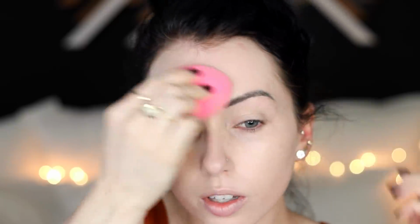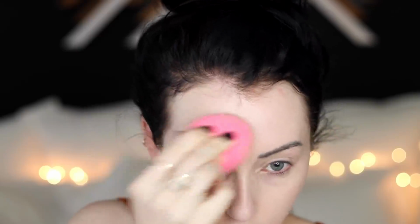I'm just gonna smooth this over the center of my forehead and across. And I do want to build this up to get it to full coverage. So I'm gonna add a bit more and blend that out with the brush.